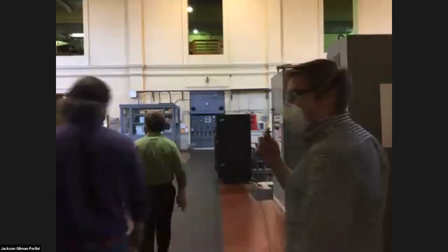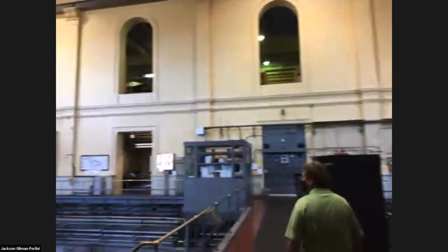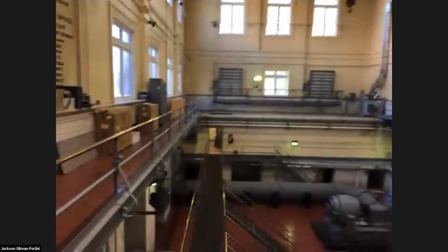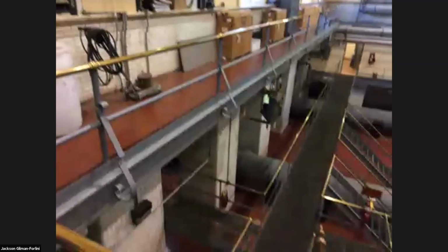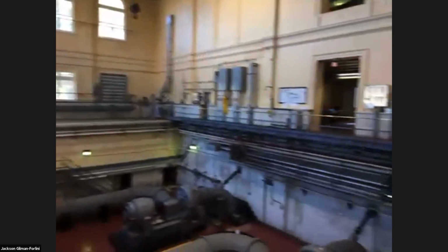Okay, so we're coming in now to this enormous open room. And this is almost like a cathedral. You can see it's just flooded with natural light, but you can also get a sense of just how high the ceilings are. And in comparison to the historic photos, you really get a good sense of why this building was so big. Tom, would you like to add anything to that?